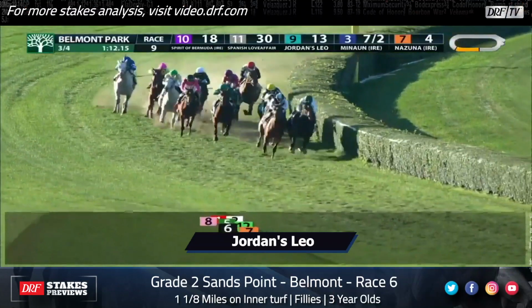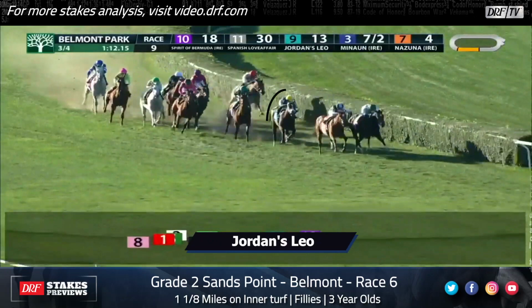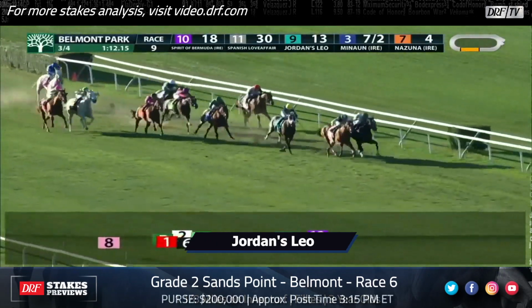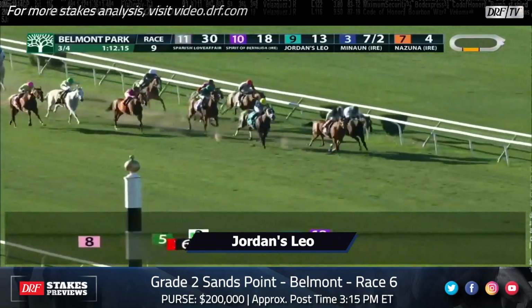And a horse that I know that you're interested in, Craig, is the number 2 Jordan's Leo. Let's take a look at her last race when she was second in the Pebbles. And there are actually 4 runners coming out of this race that are all back in here, including Runaway Rumor, Plum Ali, and our Flash Drive. But Jordan's Leo, she finished up the best of those 4.